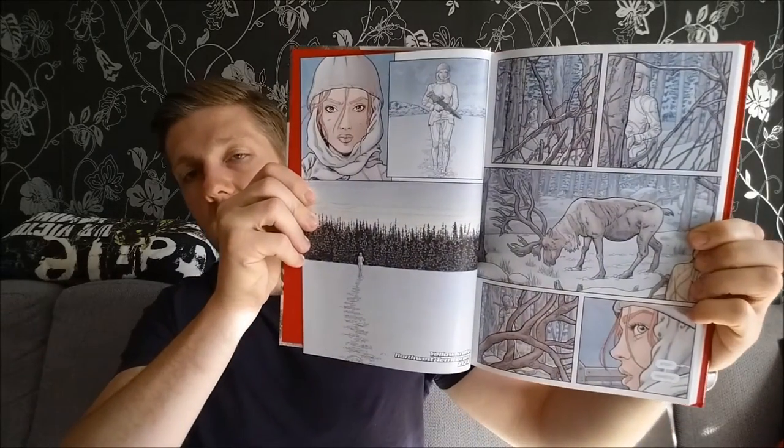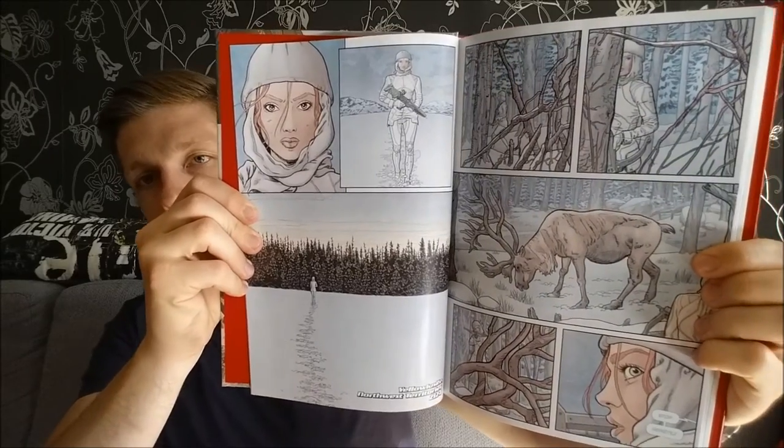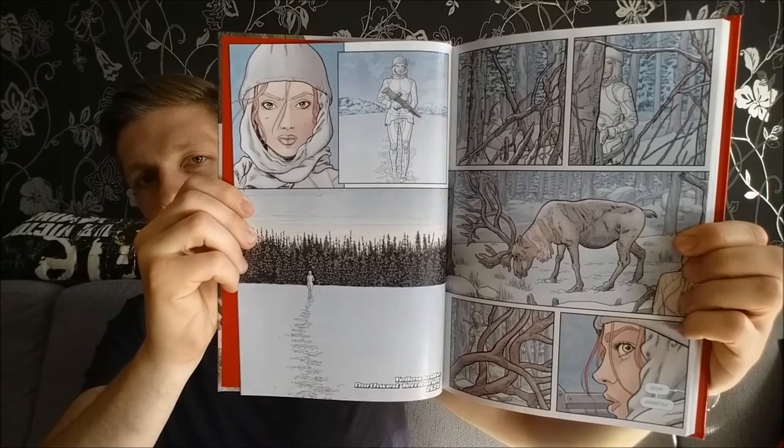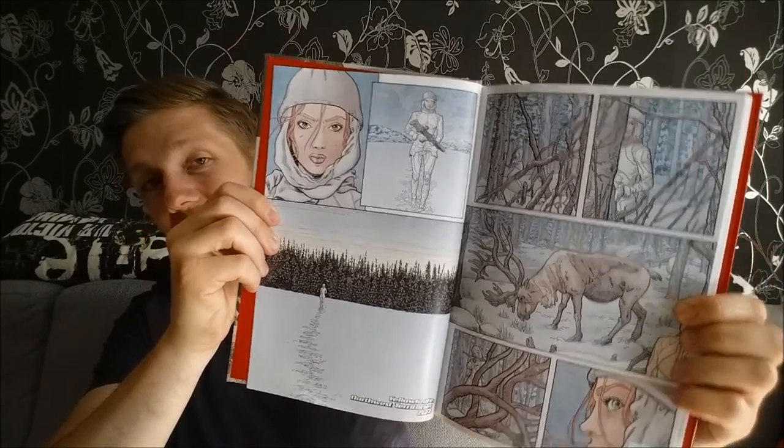I'm just gonna try to find a spread which will not be too much spoilery for you. So the artwork is gorgeous as always with many of the comics I pick up. It's always in the eye of the beholder, of course, but I really like this type of artwork, and the colors are fitting the tone of the book.